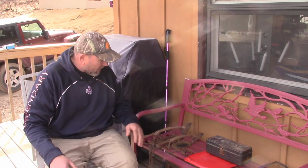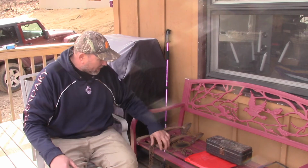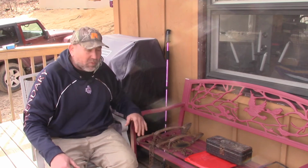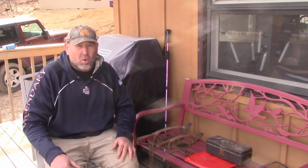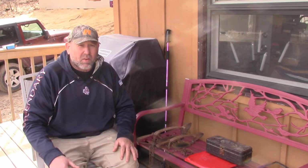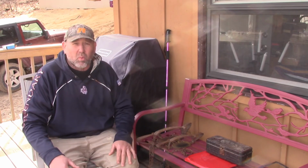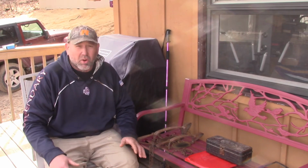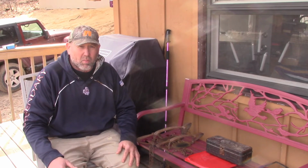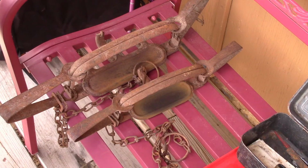We did a little investigating and saw that they were stamped on top of them, and one is a size 3 and one is a size 5. Now, I did a little bit of trapping when I was younger, but don't know a whole lot about trapping, so please, any advice that you guys can give me or comments about cleaning them or what the traps are about, I would really appreciate it. Because I know very little, and I know some of you probably know quite a bit more than me, so that would be really cool if you can give me some pointers on it.